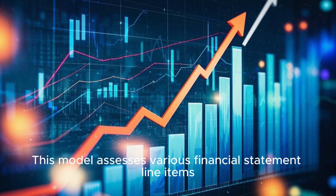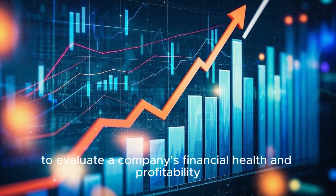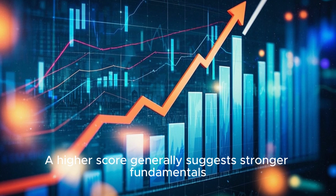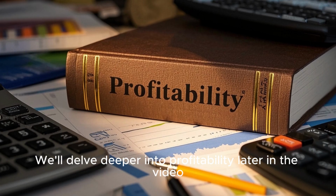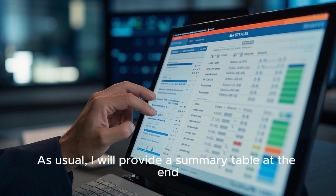This model assesses various financial statement line items to evaluate a company's financial health and profitability. A higher score generally suggests stronger fundamentals. We'll delve deeper into profitability later in the video. As usual, I will provide a summary table at the end.